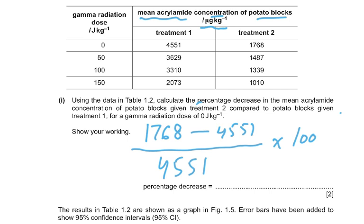It is zero. So basically, it's at 0 kGy. Now, this is 4551 and 1768. It says calculate the percentage decrease in the mean acrylamide given treatment 2. How much did it decrease? So, from 4551, it is 1768. So, 1768 minus 4551, or you could have also done it the other way around. And then you divide it by 4551 and multiply by 100. So this comes out to be negative 61%.